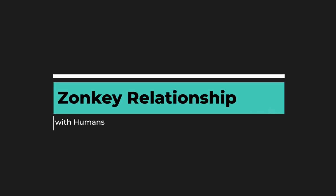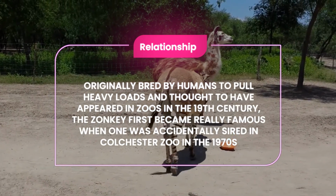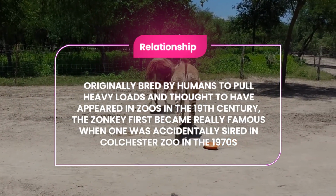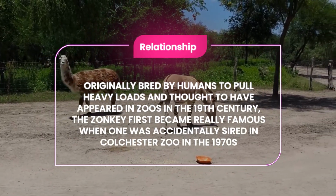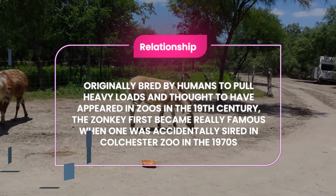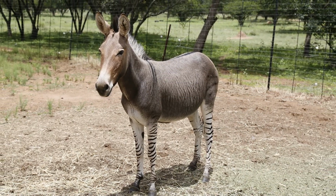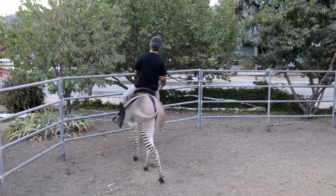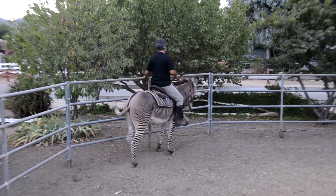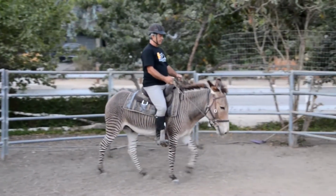Zonkey relationship with humans. Originally bred by humans to pull heavy loads and thought to have appeared in zoos in the 19th century, the zonkey first became really famous when one was accidentally sired in Colchester Zoo in the 1970s. And they have since continued to exhibit zonkeys as a popular tourist attraction. Along with now being bred in zoos around the world, zonkeys are also bred for riding and as work animals involved in transport and pulling heavy loads.